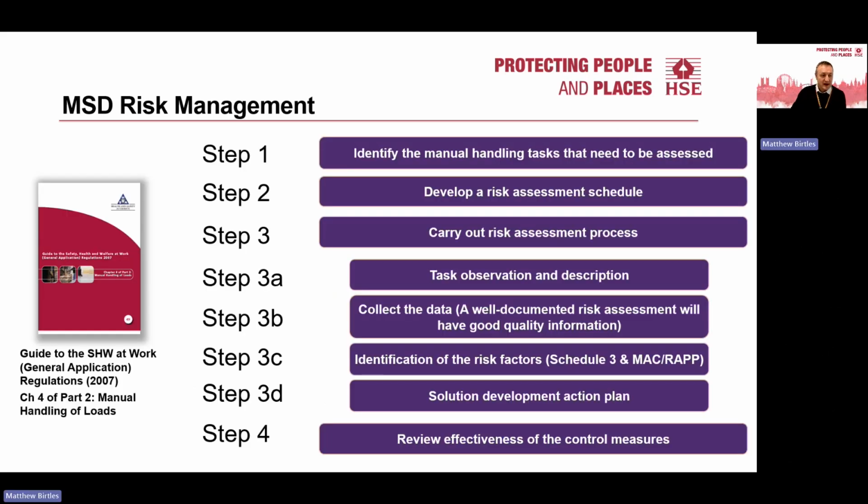The process of this is captured in your regulations. It's chapter 4 of the Safety, Health and Welfare at Work regs that captures this and tells you how to approach it. The first step is to identify all the manual handling tasks that need to be assessed as high-risk tasks. More on that in just a minute. Then develop a risk assessment schedule, and then the single biggest part of this is carry out your assessments. And finally, review the effectiveness of the control measures and your interventions.